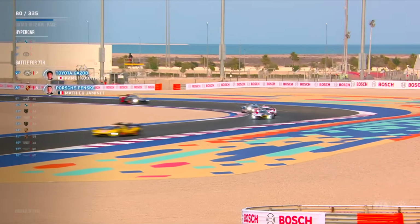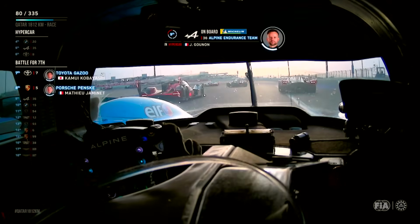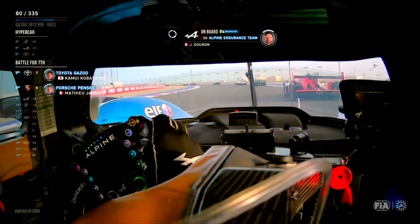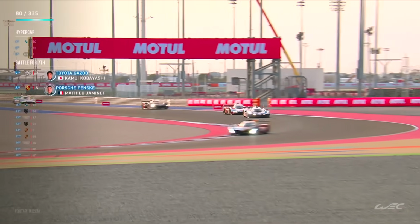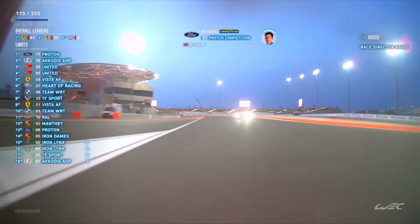There's the 20 BMW, and that is Robin Frijns with Charles Milesi, the blue Alpine, and he is now, okay, that's an out of place number 5 Penske Porsche. That's actually a number 6 car, rather. That's a lap down, Matt Campbell, with Jules Gounon. We will go under full course yellow in less than 15 seconds.